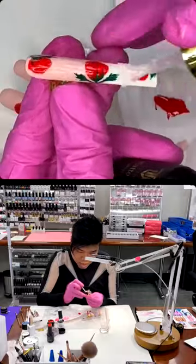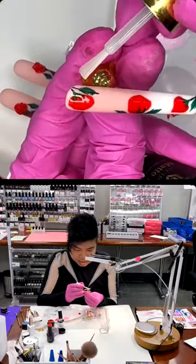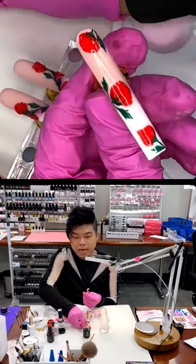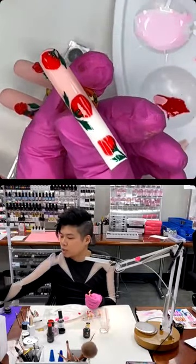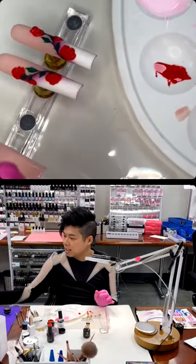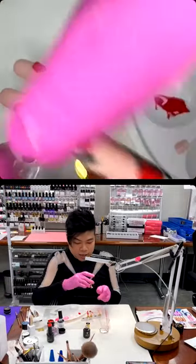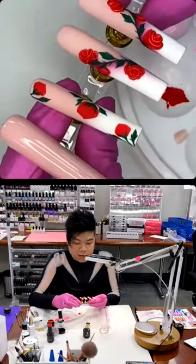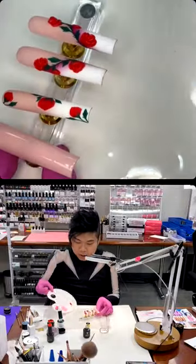I try not to do any rose until Valentine's, because rose is very popular in the nail world, so I want it to remain special. I only show it in romantic season, like Valentine's, or when fall comes. I also like to do rose in the fall. Okay, so clay dough time.